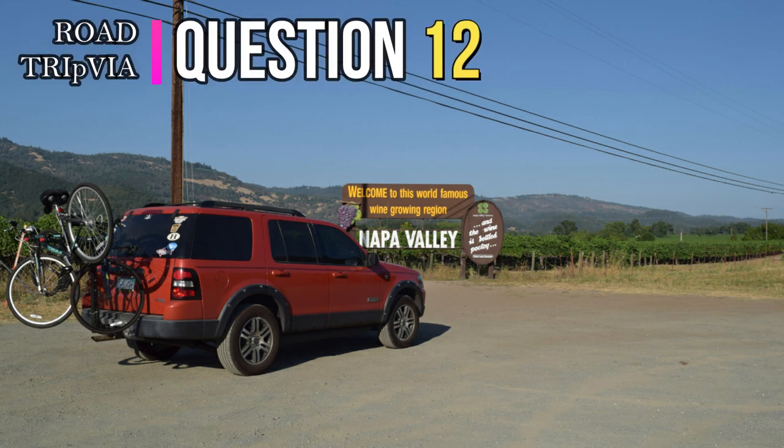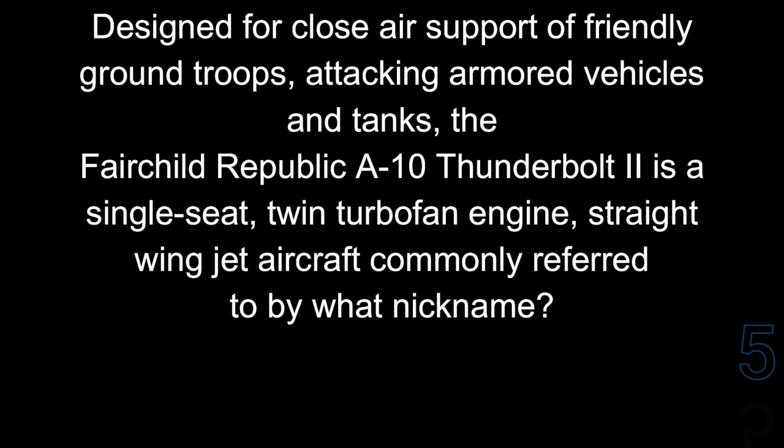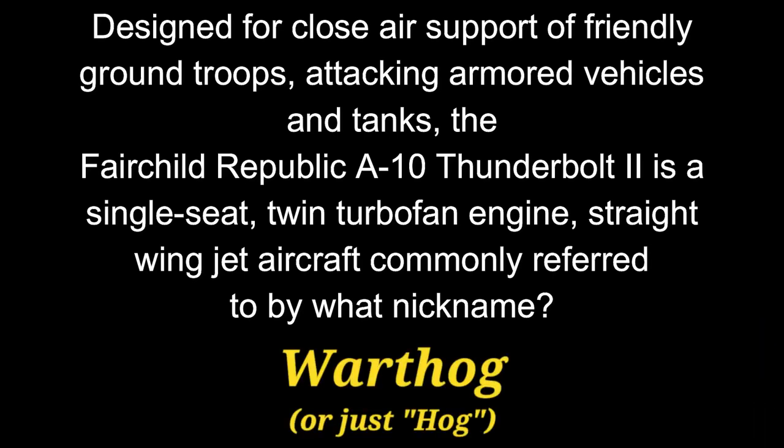Question 12. Designed for close air support of friendly ground troops attacking armored vehicles and tanks, the Fairchild Republic A-10 Thunderbolt II is a single-seat, twin-turbofan engine, straight-wing jet aircraft commonly referred to by what nickname? The A-10 Thunderbolt is known as a Warthog.